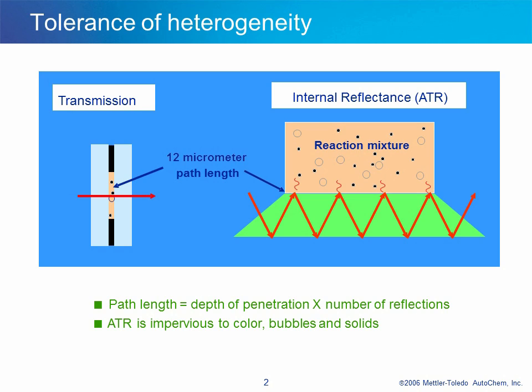The FTIR is a real-time, in-situ mid-infrared system. The technique that we utilize in our sampling technology is attenuated total reflectance, or ATR. ATR works on the principle of Snell's law, where each reflection is actually an interrogation point of the sample matrix. At each interrogation point, the infrared radiation penetrates into the reaction matrix only on the order of approximately 2 micrometers. Therefore, the path length is equal to the depth of penetration times the number of reflections.